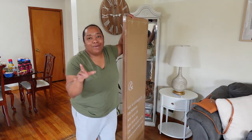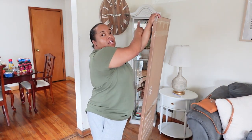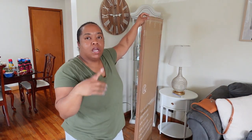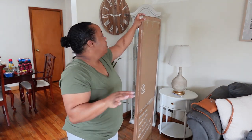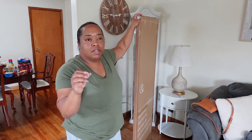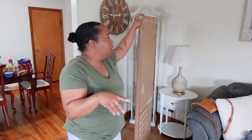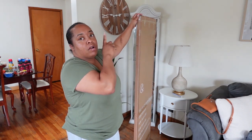So yeah, I am going to unbox this, and I want to put it right over here in this section. This curio cabinet is going, that clock is coming down. I may put the clock somewhere else. I may leave it there, but it definitely needs to be in a different place on the wall. But this mirror is going right here.